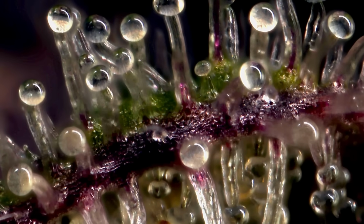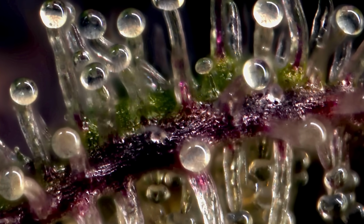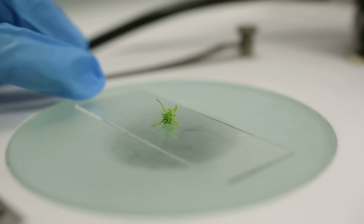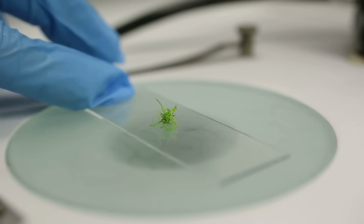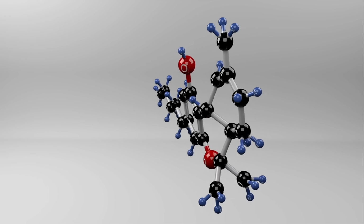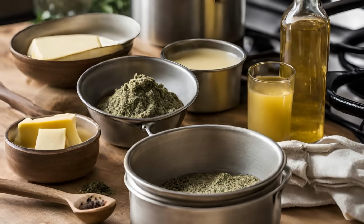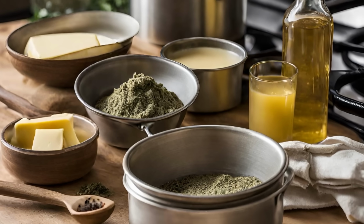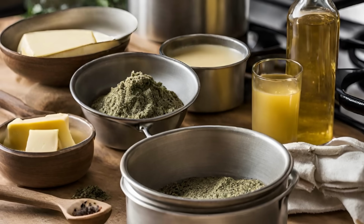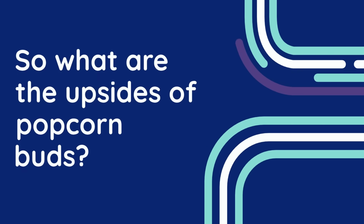Larger, denser buds often have more trichomes per gram simply because they're packing more surface area into a tighter space. Popcorn buds can sometimes test a little lower in overall cannabinoid percentage for that reason, but in many cases, the drop is marginal. So while popcorn buds may not win a beauty contest, chemically they're still very much cannabis. They can deliver a satisfying final product, and when processed into extracts or infusions, the difference between popcorn and top shelf is often negligible. So what are the upsides of popcorn buds?